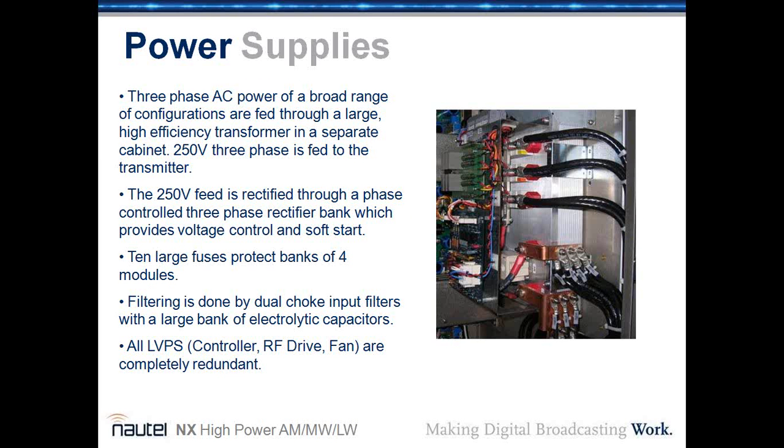And then there's the power supplies. So you've got the 3 phases of AC power coming through the transformer, fed to the transmitter, going through a 3-phase rectifier bank, and then there's 10 large fuses which protect the banks of 4 modules. And then we have dual choke input filters, and all of the low voltage supplies are completely redundant.